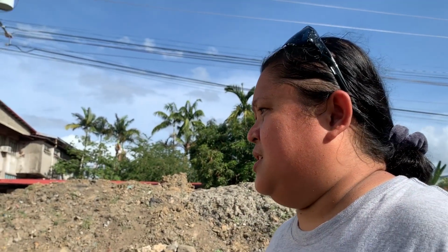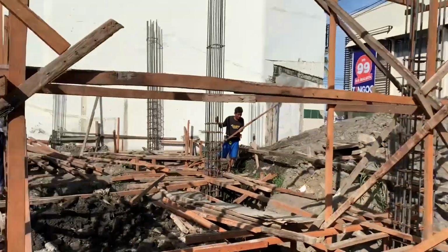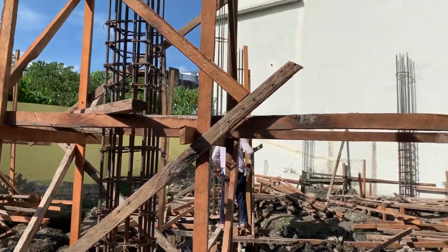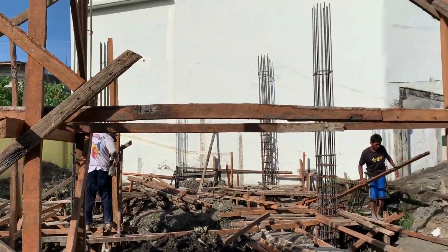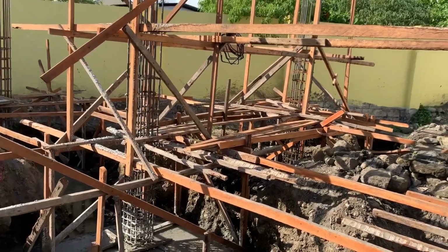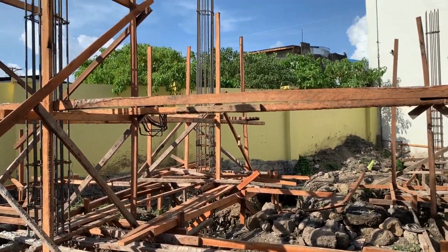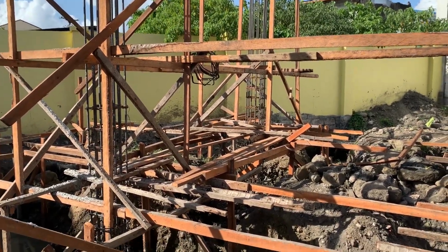So that's where we're at today. That water came back fast. No joke about it. You're gonna see how long it takes them to get all the beams off. So each post is gonna get tied together, and we're gonna see how they splice them and where they place their stirrups. So it's all in the plans.